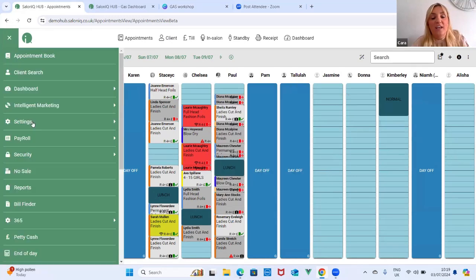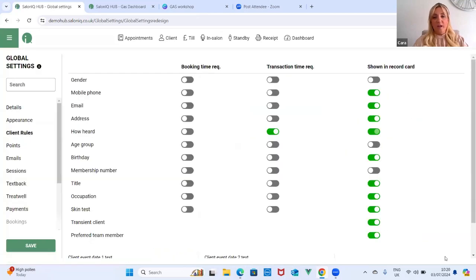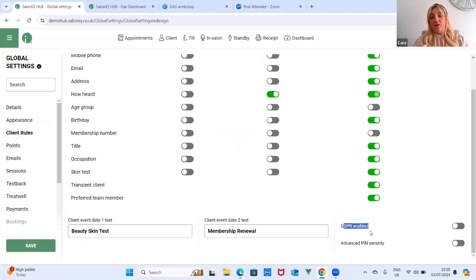The first thing that I would always check is whether you've got GDPR enabled inside your system. So to check this, if we go to the settings and then to global settings, in here, you should see one called client rules on the left-hand side. And when we go to client rules, you will see at the very bottom that we've got this bit here that says GDPR enabled. This should always be switched on because the data is only as good as what you're gathering from your clients when they're coming through the door. So if you can all double check, make sure that you've got GDPR enabled inside of SalonIQ and save that.